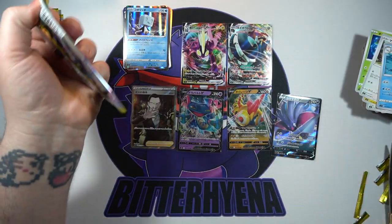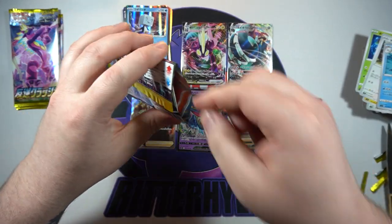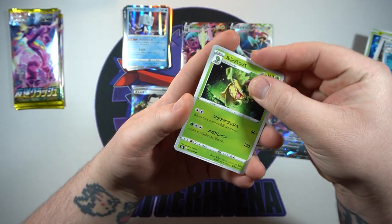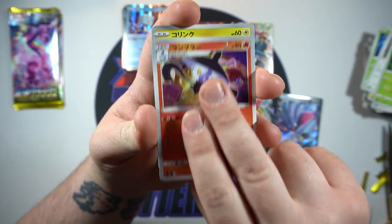We got a Piddove, and on the end, we got a Pelipper. 4 packs left. Let's see what we can end this fan-freaking-tastic box with. Man, this has been, like I said, this has been great. VMAX we don't have, 2 Vs we didn't have, and then Giovanni to top it off.